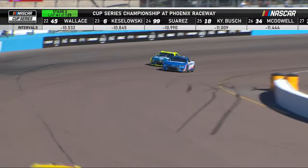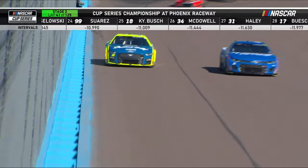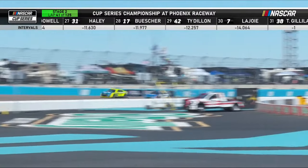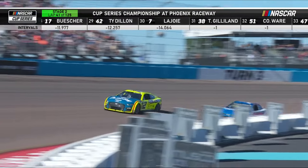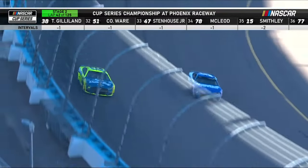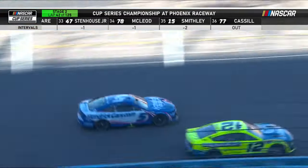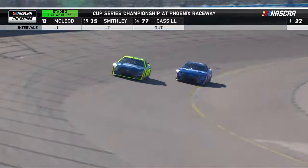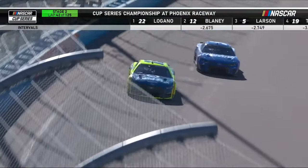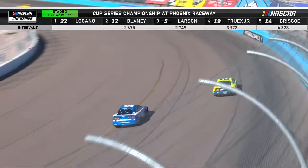I mean, the 22 hasn't been challenged. The only other car that's been close is this one right here, this 12 of Blaney. Blaney had the best 5, 10, 15 lap average in practice the other night. We knew he was the best car. The 22 learned a little bit of what they were doing, improved their car. And nobody is running as well as Penske today. Blaney goes by the 5 of Kyle Larson, but still a lot riding on that 5 of Larson.